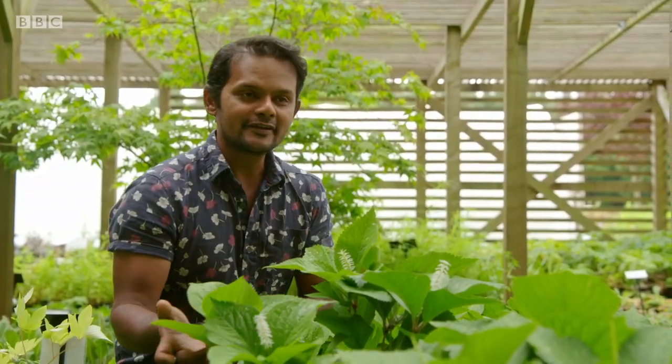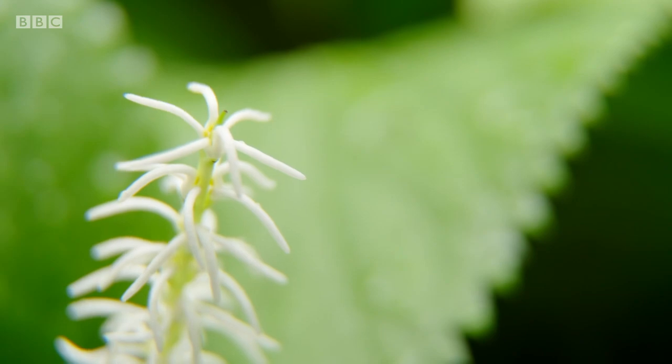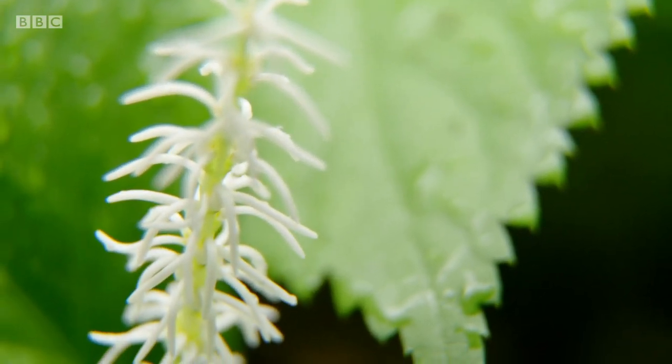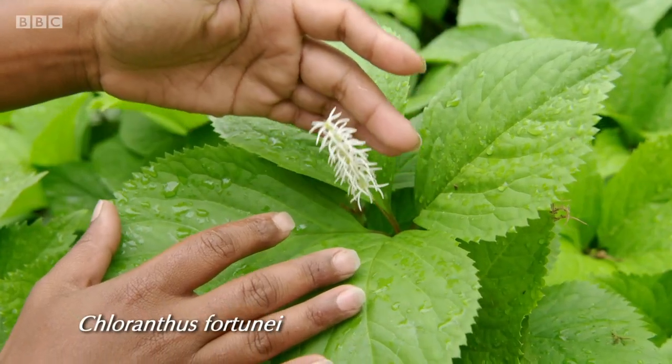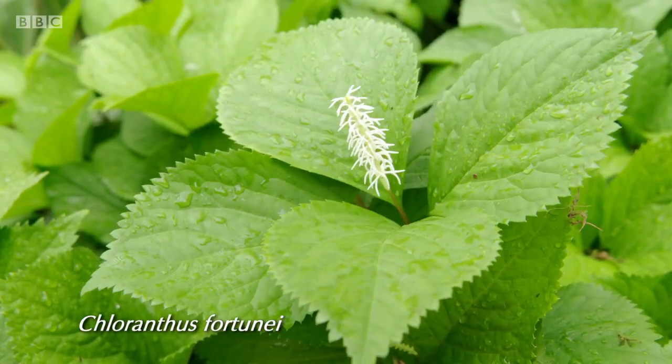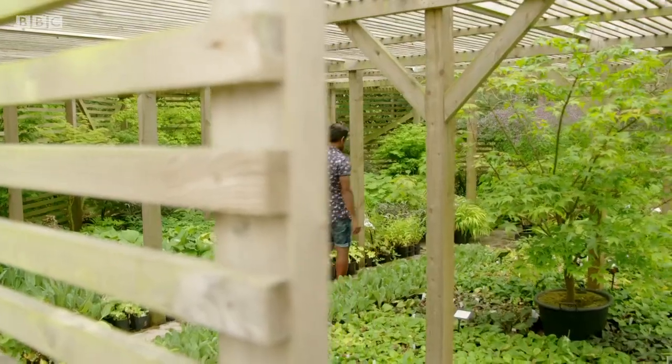This one is one of my favorites. It's from China and it's called Chloranthus fortunei. It has these lovely bottle brush-like white flowers and four leaves just surrounding it. And the flowers actually smell of champagne.